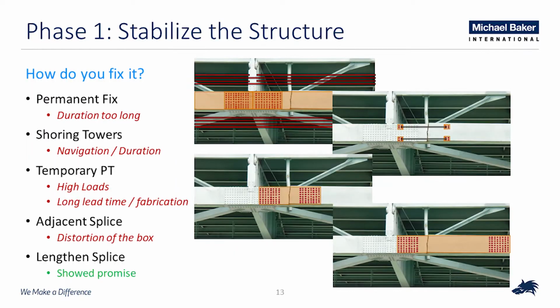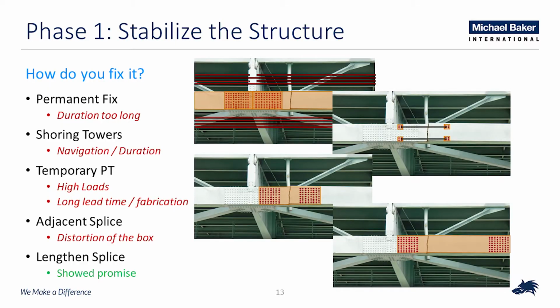Just a few of the ideas that were considered. We looked at a permanent fix, just jumping straight into that, but that was going to take way too long. Navigation traffic would be a problem with that. Again, shoring towers was a consideration to take some of that load out of the tie, but again, the practicality of getting in there and doing that, the duration, the impacts to navigation, all those things were considered. Temporary post-tensioning, adjacent splices, those were things that we were also considering. Ultimately, we kind of gravitated towards a longer splice that you can see down there in that lower right-hand corner of the screen.